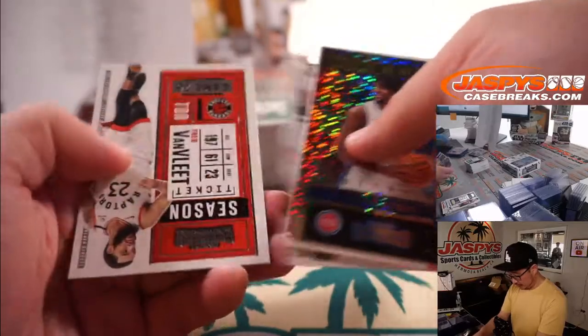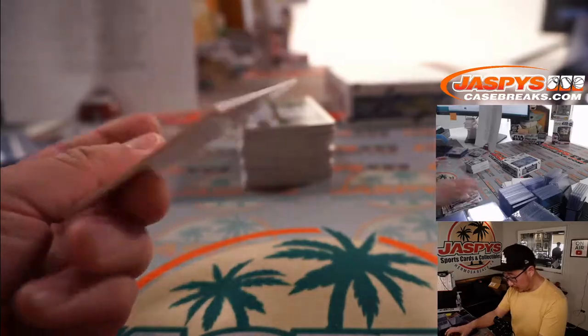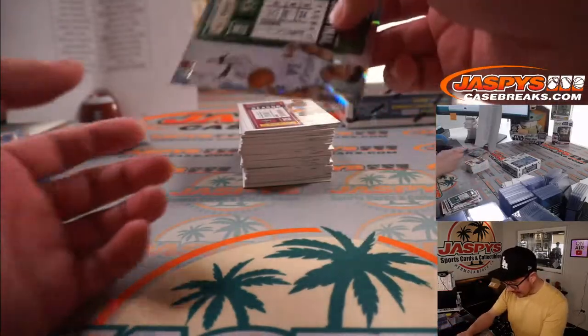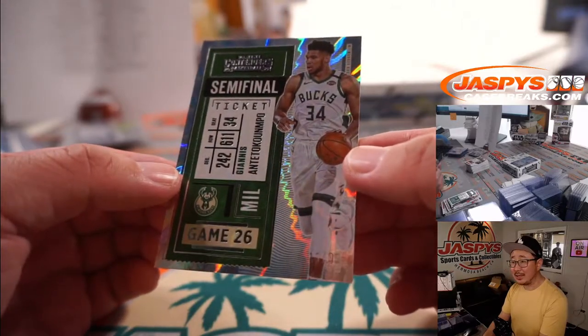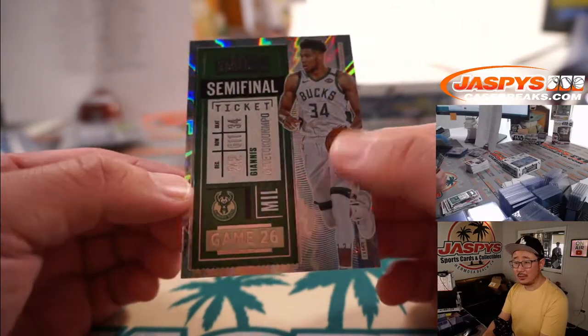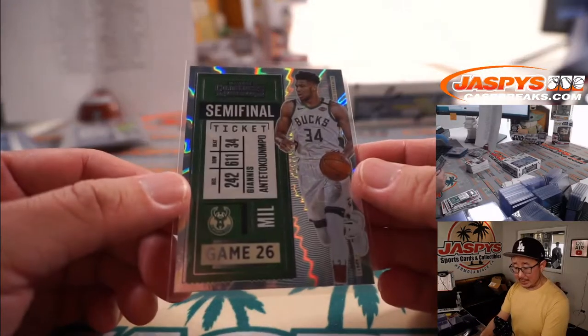Isaiah Stewart. And this looks like a cool card coming up. It's Giannis Antetokounmpo, semi-final ticket, 13 out of 99. That's a nice design in the background. Nice pattern. That'll be for Milwaukee. That's going to go to Brian.